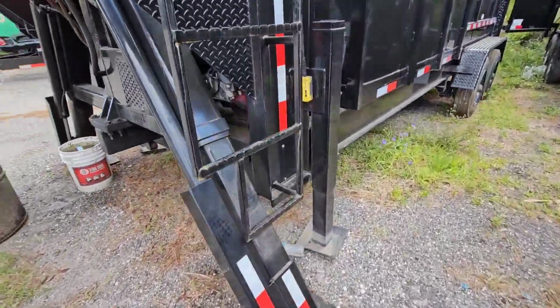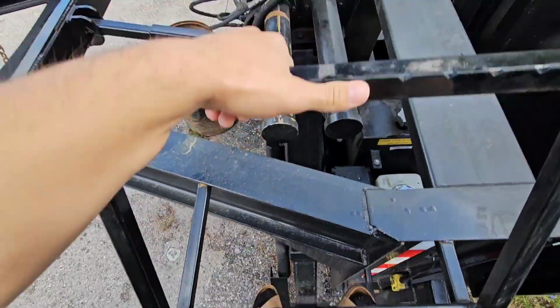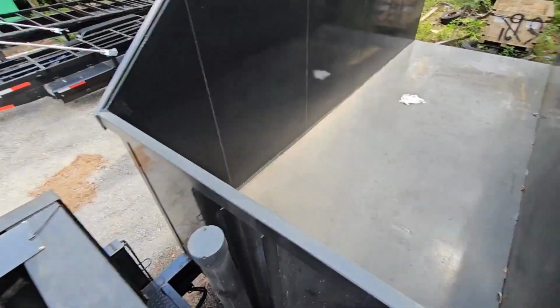Check it out. Ladder. And you built this fully, right? Yep. Whole trailer, every piece of it. Dang, this is a big inside.